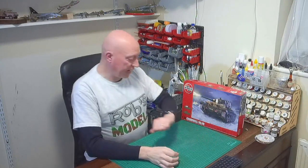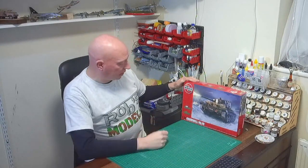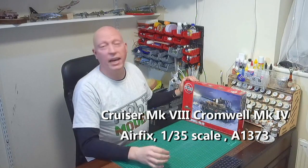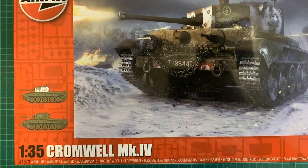I'm Rob, and today is Friday the 26th of February 2021, and the reason I say that is because this afternoon I got this turn up, and this is Airfix's 1:35 Cromwell Mk.IV, or to give it its full name, the Cruiser Mk.VIII A27M Cromwell Mk.IV. Phew, so a bit of a mouthful.